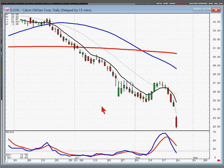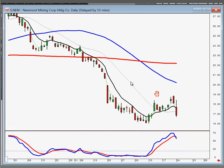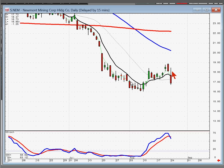This is COG on Cabot Oil. And Newmont Mining had a bearish engulfing signal, left-right combo, gap down. This one can be shorted on weakness tomorrow. Stochastics rolling over. Very simple. First target is to see if it's going to hold here. If it comes down here and bounces back up, then you get ready to cover.